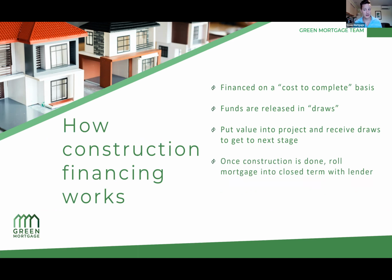And once the construction is done, then they roll the mortgage into a closed term with the lender. So typically, most of the banks, then there's one bank and a couple of credit unions who will just give you a mortgage term, a closed term right off the bat when you get into the construction phase. However, most lenders, what they do is when you start construction, you go into a construction loan. Typically, that's interest-only payments on the outstanding amount that you owe. And it's usually about prime plus 1% during the construction. And then once you're done the construction, then you go into a closed term, and that's usually where you get a better interest rate. So they're wanting to incentivize you to finish the construction as soon as possible.